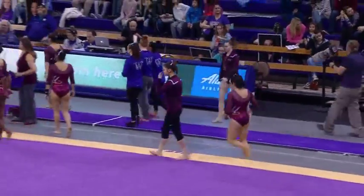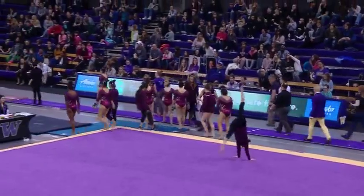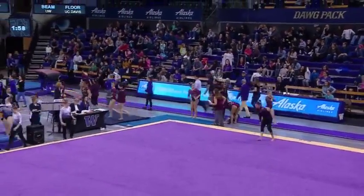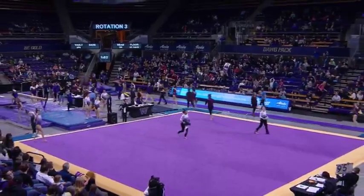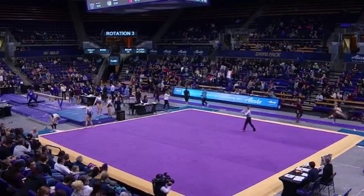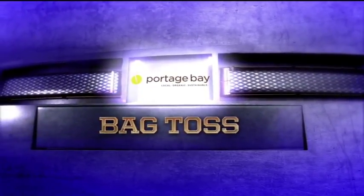So we finally head to the third rotation. As I mentioned, Huskies over to beam, UC Davis to floor, SPU to vault. Huskies led on beam by Haley Burleson. She's ranked 27th. She was all conference in 2017. She's been over 9.9 in 4 of the last 6 meets.